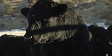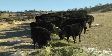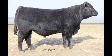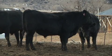A lot of the bloodlines that we use here at Felton Angus Ranch are probably different than most people use. Our cow herd, we've got Saratoga, we've got some Windy in there. We've got Wide Track in there. That's a good outcross bull that we've had luck with. Use very little Traveler, no EXT. So that's just the kind of program we've got here.